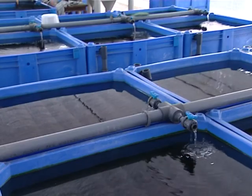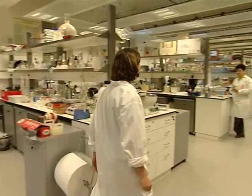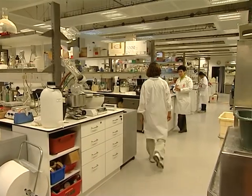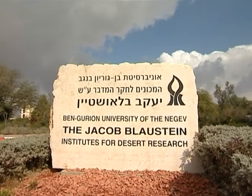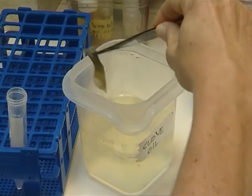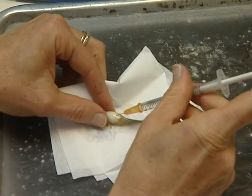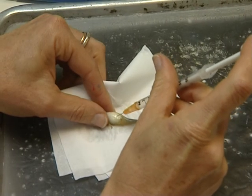This is just one of the problems being tackled by Dr. Dina Zilberg and her team at the Jacob Blaustein Institutes for Desert Research at Ben-Gurion University of the Negev. Here, researchers are trying to develop innovative natural solutions to deal with these diseases and infections.